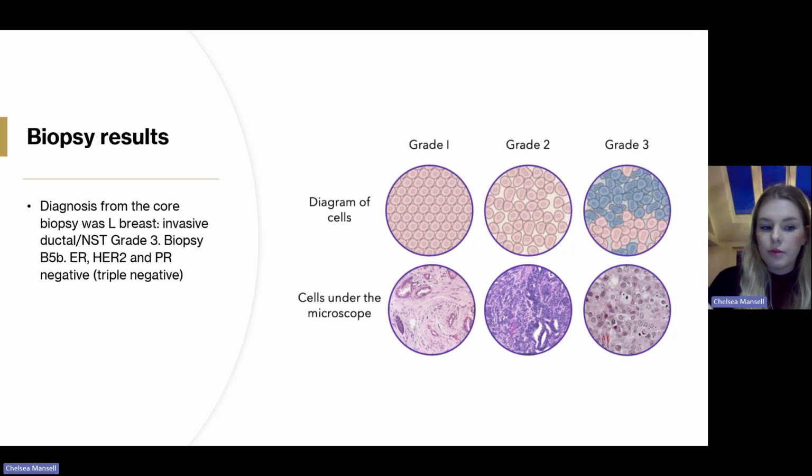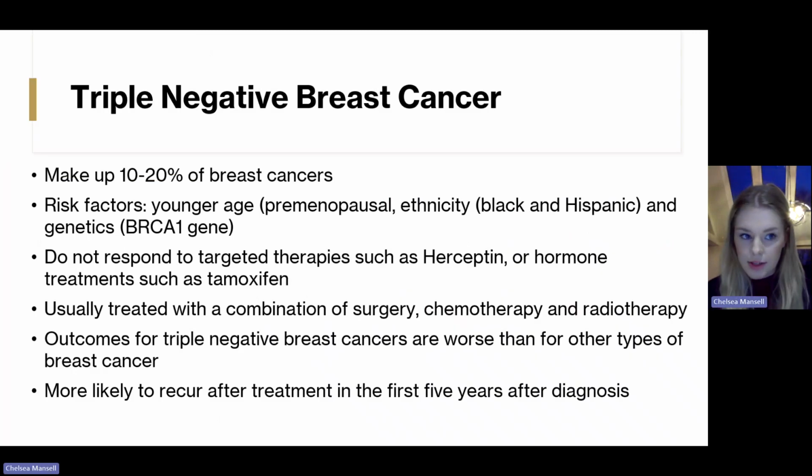And then we also found out at this point that her breast cancer was ER, HER2, and PR negative. So she had what is known as a triple negative breast cancer. So a bit about triple negative breast cancers. They make up 10 to 20% of breast cancers. Their risk factors are usually younger aged women, premenopausal, and ethnicity, Black and Hispanic is more common, and there's quite a strong genetic link with the BRCA1 gene, and we'll talk about that association a bit more.